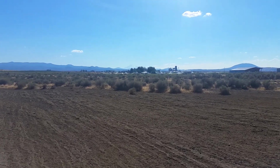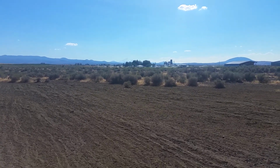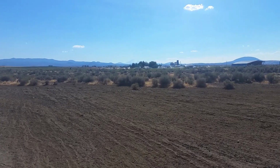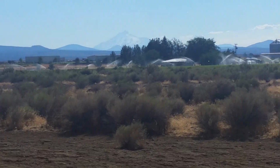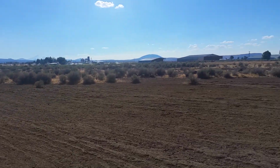August 29, 2017, travels with Phil continues from the Lava Beds National Monument. And in the distance there, just above the trees, that's Mount Shasta with the snow still on it. And this is Petroglyph Point.